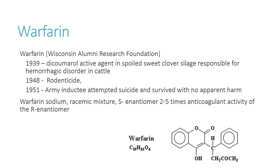Okay. Up next, we have warfarin. Who's heard of warfarin before? A lot of people. It's a very old drug. It's been around for decades and decades. Does anyone know where the name comes from? On the slide here, it's actually named after the Wisconsin Alumni Research Foundation.